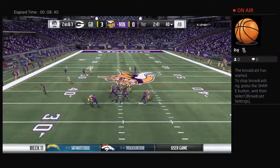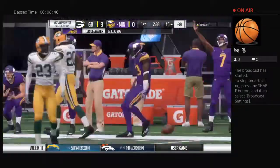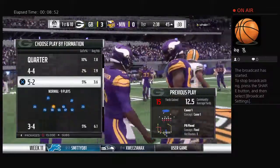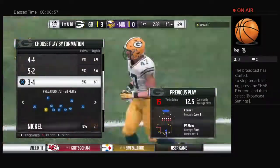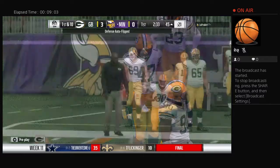To throw is Bridgewater. And he's got his man on the out route. 15 yards through the air and a first down. But it appears that they read man defense and went to the out route. And what you have to do on that one is the receiver's got to make sure he works the defender towards the middle of the field to give himself space to cut to the outside and have that ball delivered with good timing. And they got it done.